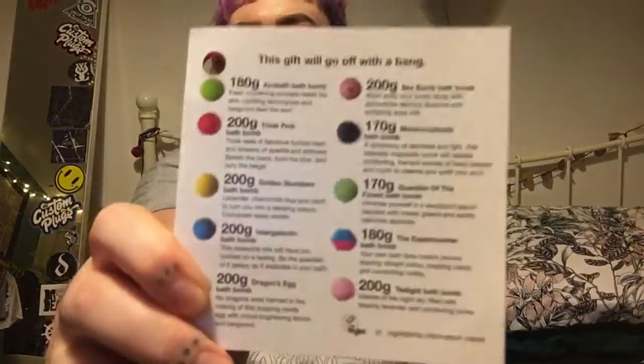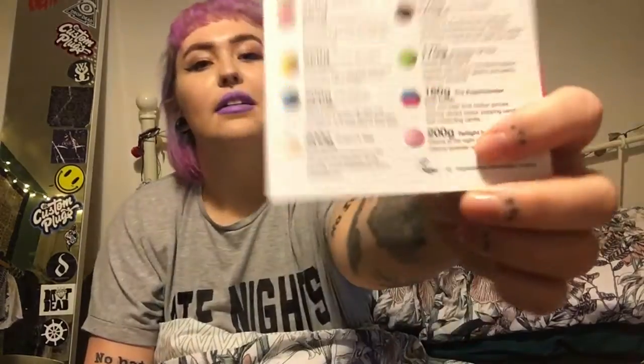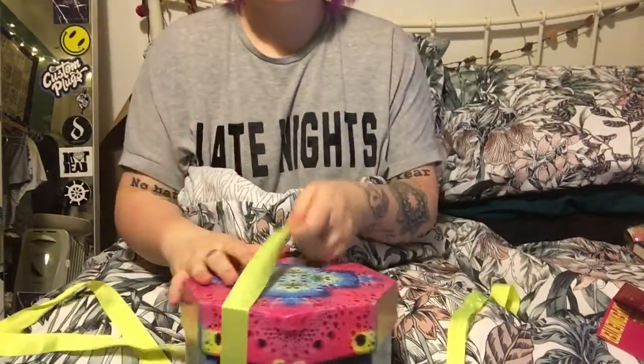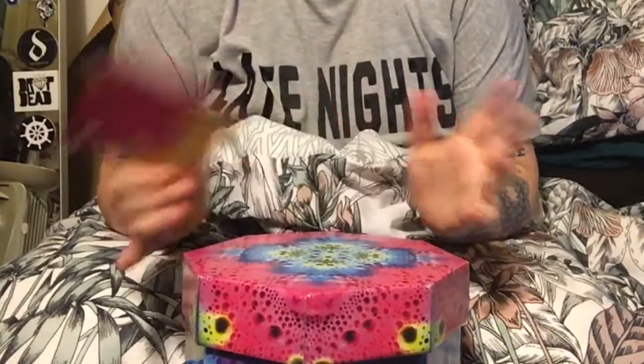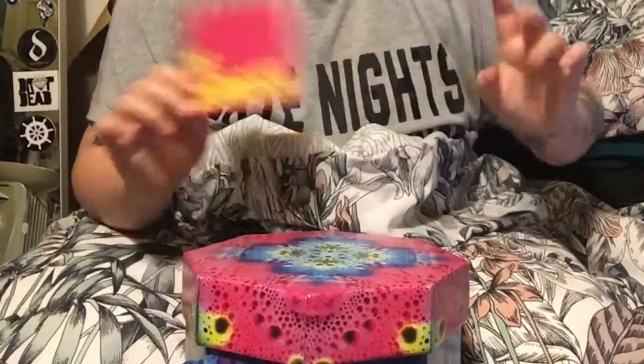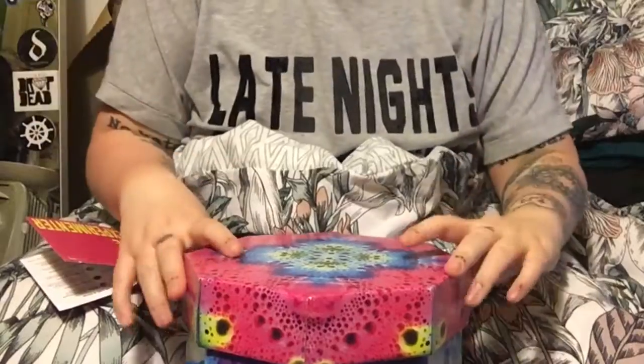So in here we get all of these. And they're all vegan, it says at the bottom. It's got a little vegan sign. So there are 10 bath bombs in here, which I'm very happy about. So let me bring that down a bit more. So I'm gonna go through as I open and just say what are my favourites and which ones I've used before, etc.